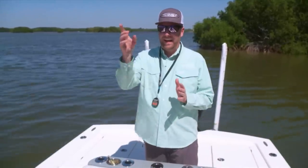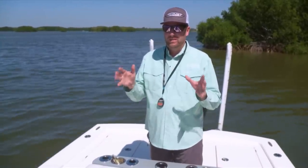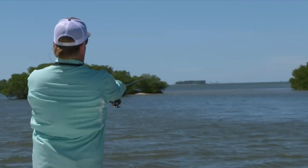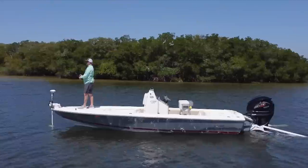I have found that that fish was there for a reason. Whether it was structure, wind, current, or something, it was holding that fish in that general area. Most of the time, I can fire my next cast right into the same spot and catch more fish.